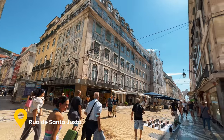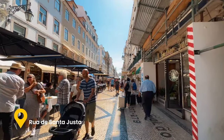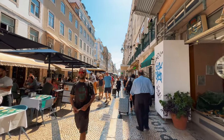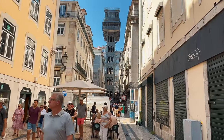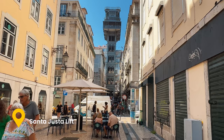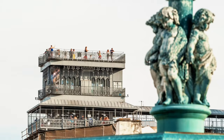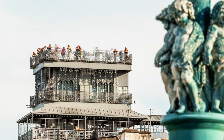Rua de Santa Justa is a popular street located in the heart of Lisbon's historic district. It is famous for its stunning architecture, charming shops, and bustling atmosphere. The street is named after the iconic Santa Justa lift, a neo-Gothic structure that stands at 45 meters tall, with two towers connected by a metal bridge and a viewpoint platform located at the top, which offers stunning panoramic views of Lisbon.